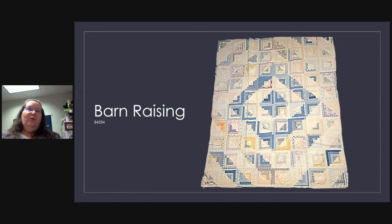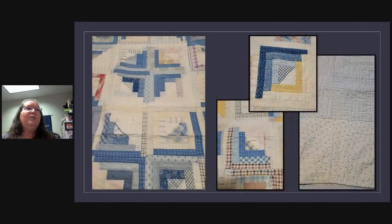The next log cabin quilt that I have to share with you is called Barn Raising. The reason it has that name is because you see that center point that radiates out from the center with rings around that center square. This one is, again, very breathtaking. When you look at it from a distance, you definitely see that concentric pattern, those squares coming out. But when you get closer, you can really see the detail of each one of those blocks.